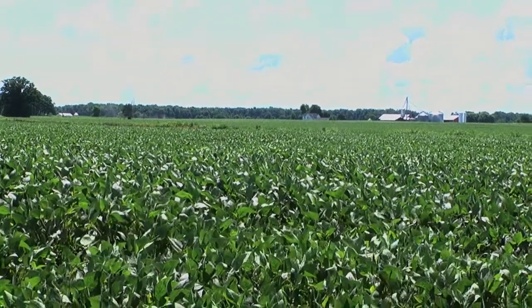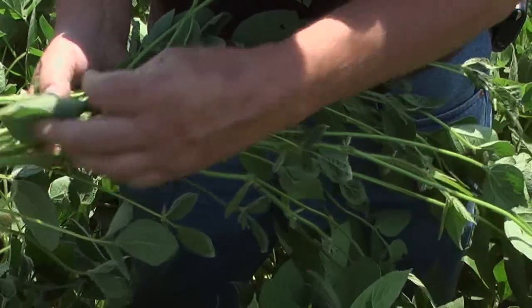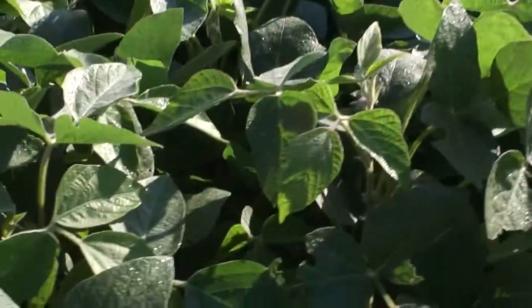When we talk about our high oleic varieties, the yield of oil is very similar to a commodity soybean. The checkoff has spent a lot of time, energy, and farmer dollars developing the new product and making sure that once we have a supply of the high oleic soybeans, that there is indeed a market for that product.